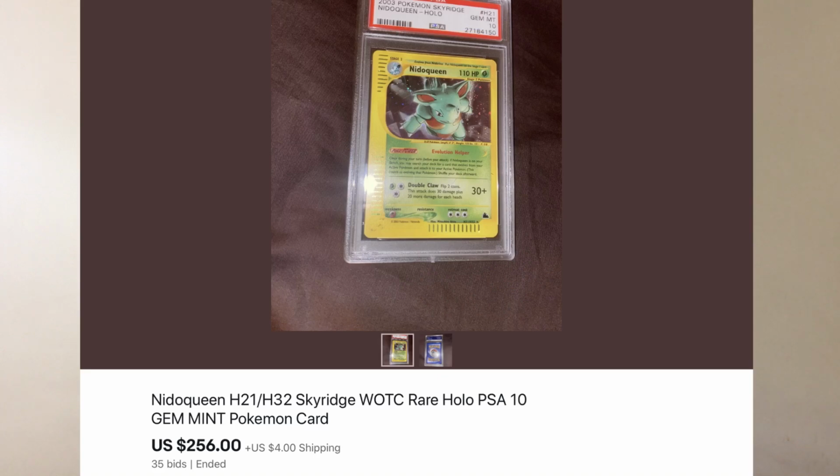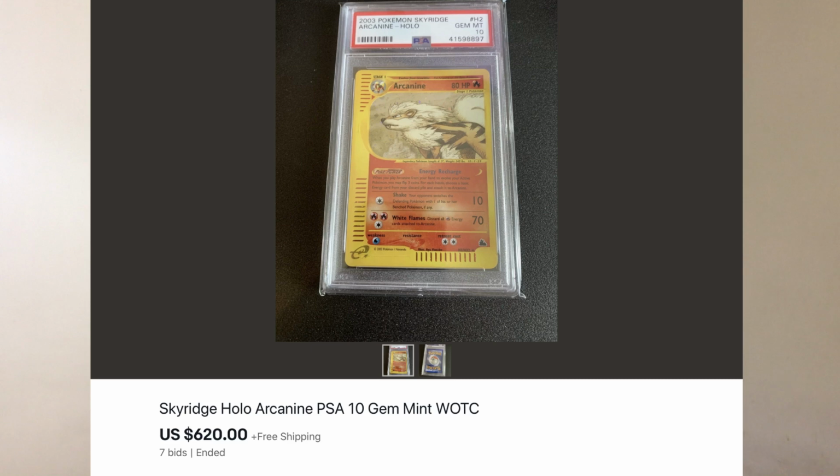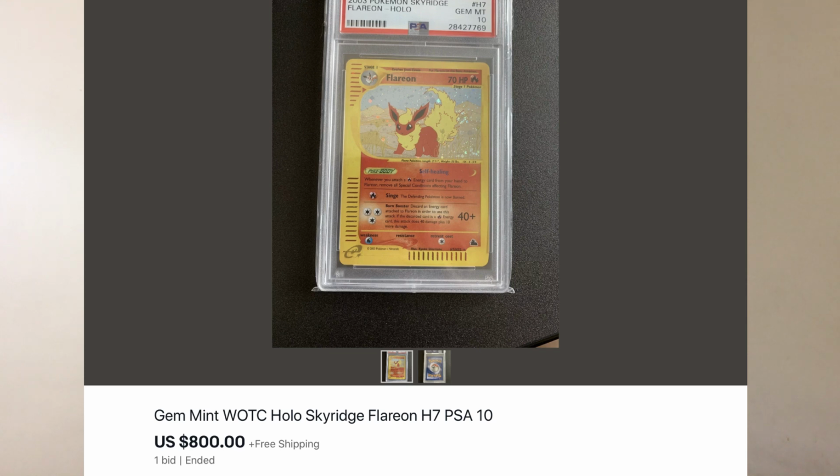And let me show you right here an example of what I'm talking about, okay? These are all within the past month or month and a half. You got from Skyridge a PSA 10 Nidoqueen, $256. A PSA 10 Arcanine Holo from Skyridge, $620. You got a Flareon, an Evolution right here, PSA 10 Holo for $800.